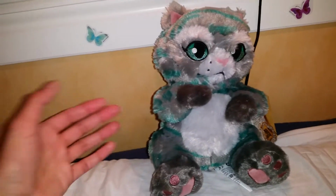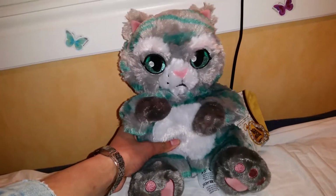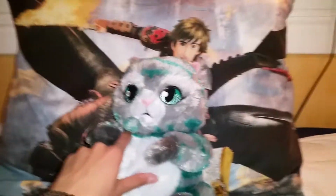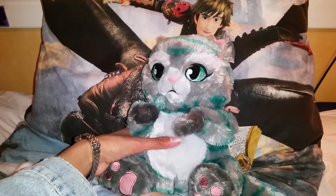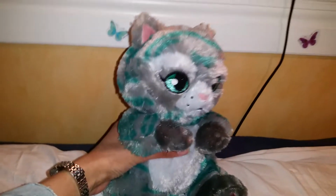He's actually a pretty big kitty. If you can see here, by the look of my hand, you can see that he is pretty big. Maybe if I have something else to compare, like this big How to Train Your Dragon bed sheet pillow, you can see that he is pretty big actually. So it's not a huge plush. He's a small plush, but for being a small plush, he's actually pretty big.